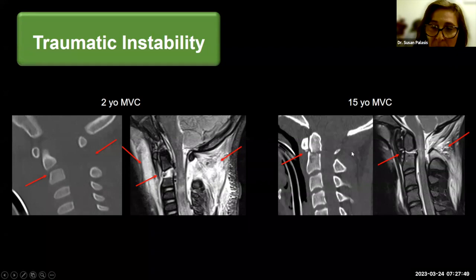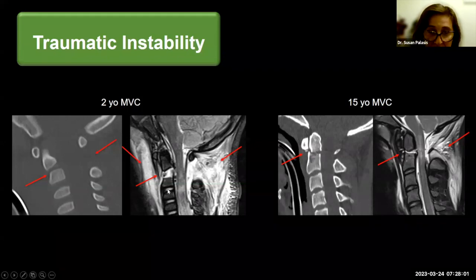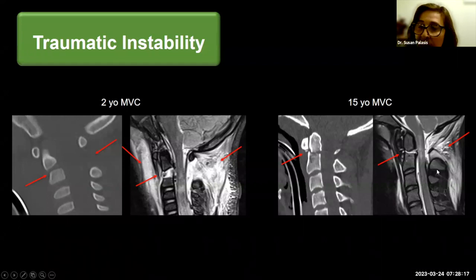In a mature skeleton, like in this older child, we can also have fractures that go through the dens. They're going to be very obvious, of course, on a CT versus, in the immature child, where we could have a differential dilemma of whether we're dealing just with an unfused synchondrosis or a fracture. Here it's pretty clear we have a fracture. But again, you can see how the MRI is useful in showing us the extent of the soft tissue injury, the rupture of the ligaments, and the injury of the cervical cord.